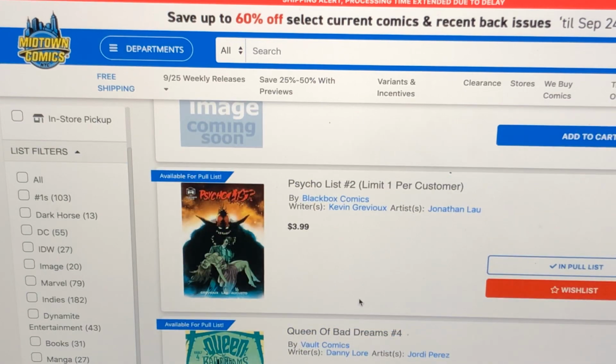But that book is definitely low print run. First issue, the print run, I believe, was only like 2,300 copies. So I see listings on eBay for $20 to $25 for it.